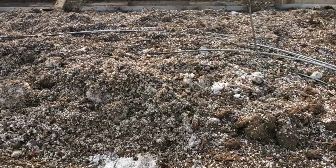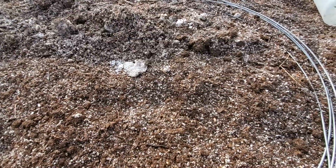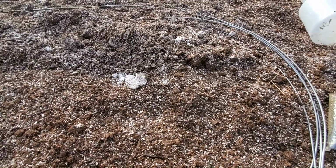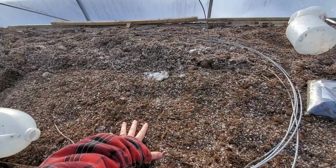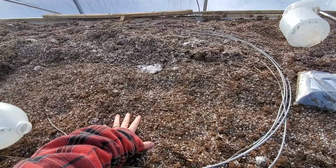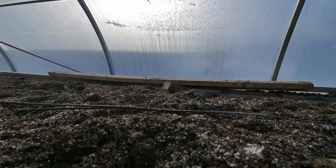I hope you guys can see the steam. I just rested my elbows in the soil and it is warm to the touch, which means if normal human temperature is 97 degrees, this bed is warmer than 97 degrees. I hope you can see that. Can you see it?